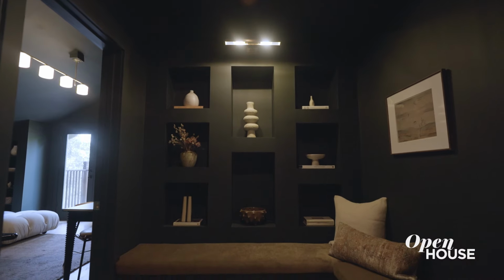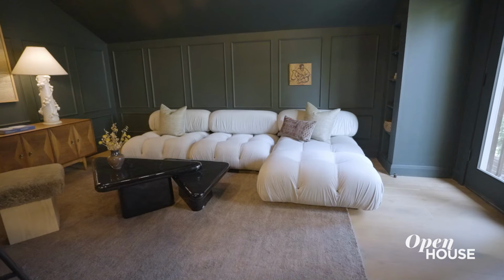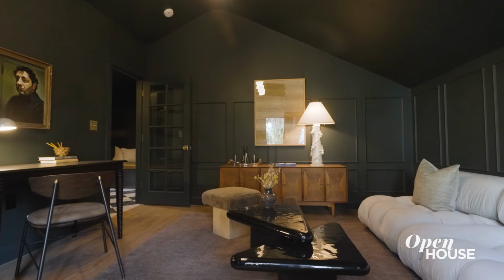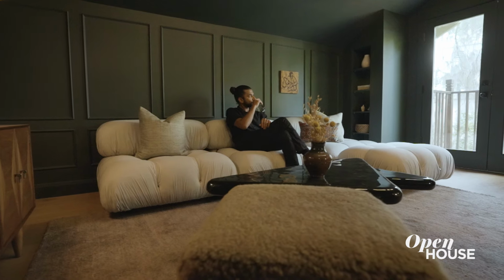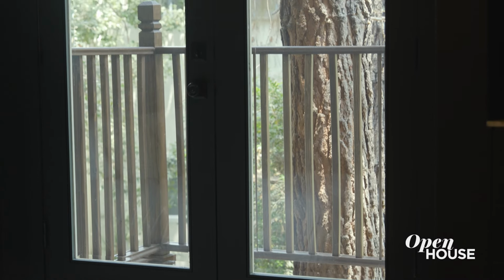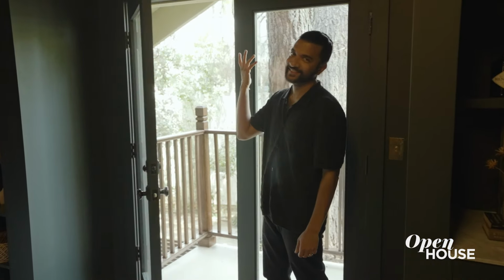At the top of the stairs, you're welcomed with a lobby lounge moment, and that brings you into this beautiful, versatile space. My favorite part about this space is it's whatever you want it to be. It can be a bedroom, it can be a film room, it can be an office, but the moodiness is what I love the most. And no space is complete without fresh air and natural light. We brought that in with this Juliet balcony. And we continue that natural light all the way down to the bedrooms. So let's go check out the primary.